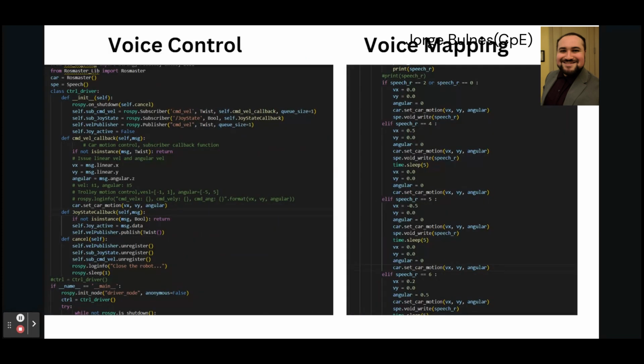So for the voice control, I took several designs that contain controls on how to move a robot in different directions. As you can see, it depends on the angular position and also the velocity, and by mimicking that, we can give direction to it. Then we create a voice mapping. Every time I say a certain word, it identifies that word as a number. It then maps that number to the instructions, so it goes to the right, forward, back, and so on.